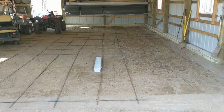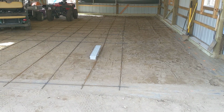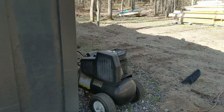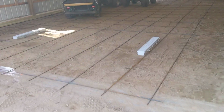Getting the pole barn ready for concrete. Gonna do a 4-inch thick concrete slab in here. Yesterday Trent and I worked on running the rebar, and we're gonna put 2 floor drains in also. And eventually, once we add on to the barn this side, we're gonna run out 9 feet over here. We'll do another floor drain and tie them all together. But for now, this is what we have going on.